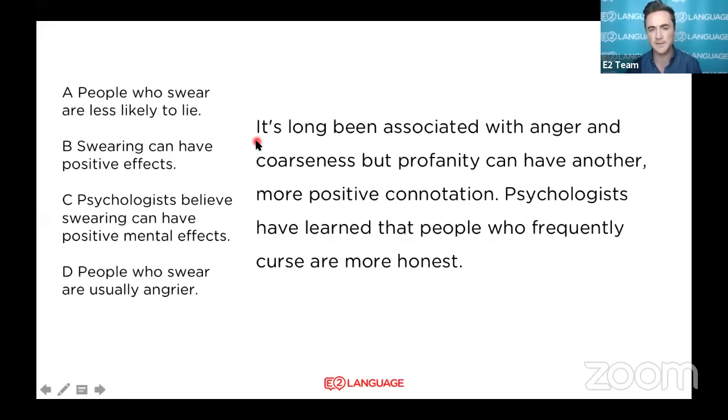Let me read the paragraph. It says, it's long been associated with anger and coarseness, but profanity or swearing can have another more positive connotation. Psychologists have learned that people who frequently curse are more honest. Now, we've got some synonyms, swearing, cursing. Okay, fine. People who swear are less likely to lie. Okay, people who frequently curse are more honest. They say the same thing, but in different words. That's a good thing. Swearing can have positive effects.